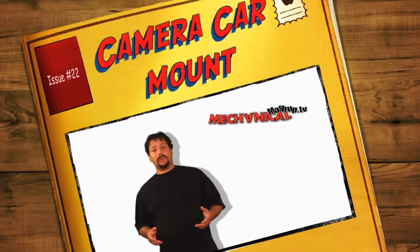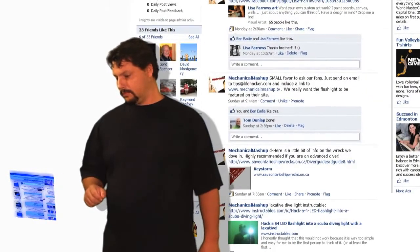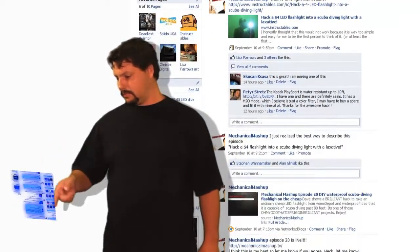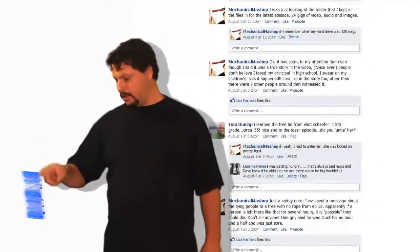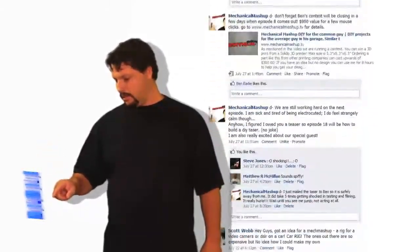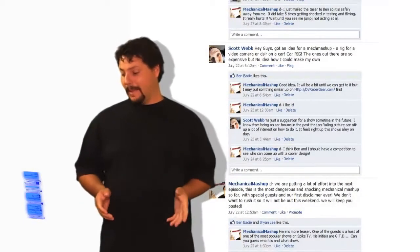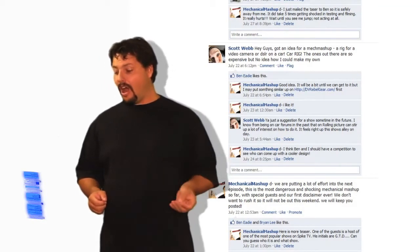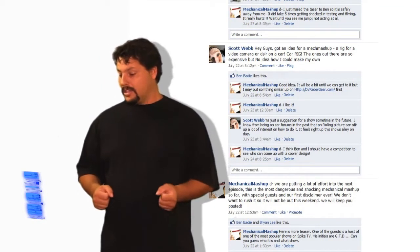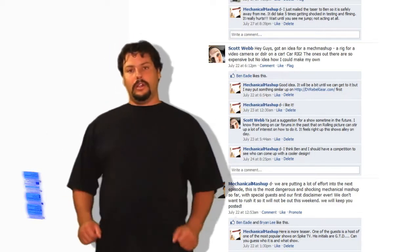Now for this episode we have another suggestion that came from our Facebook page. Let me pull it up here. Hang on, it's way down there a little bit. Oh, there. Okay, so Scott said, "Hey guys, got an idea for a mech mashup. A rig for a video camera or DSLR on a car. Car rig. The ones out there are so expensive, but no idea how I could make my own."